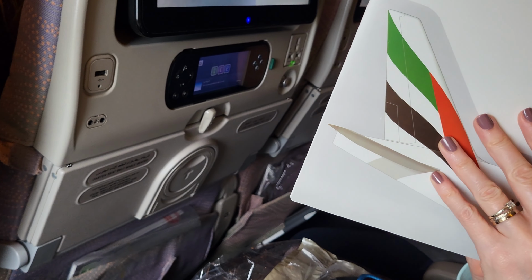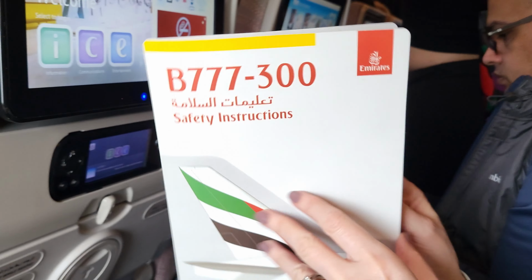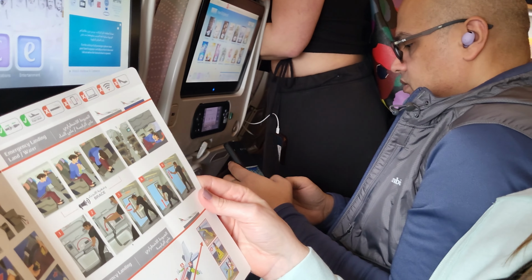Oh no, safety instructions. No, what's it? That's a menu of your safety instructions. A menu of your safety. So what are you going to have off the safety instructions menu? I'll have an evacuation chair.